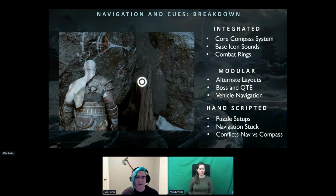So to break this down, we have core integrated systems, which came with our core compass system, base icon sounds, and our combat rings were integrated into everything. We had to add alternative layouts, boss QTs, and vehicle navigation as modules. And then we had some hand scripting when it came to puzzle setups, when navigation gets stuck, or when there's a conflict between what navigation wants to do and what the compass needs to do.